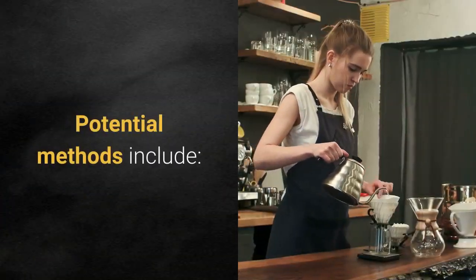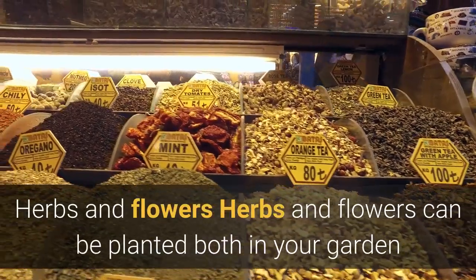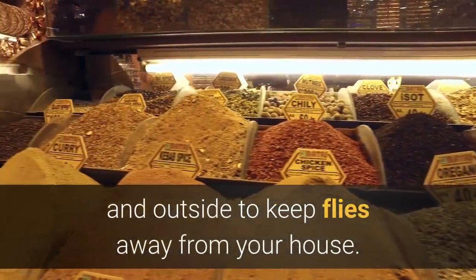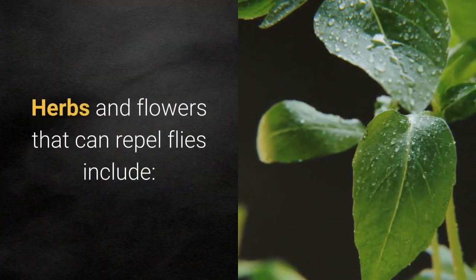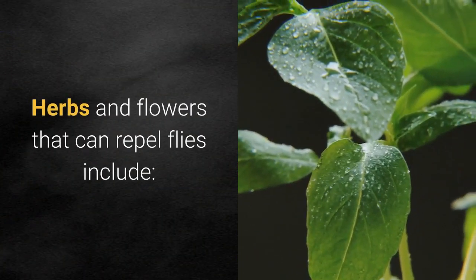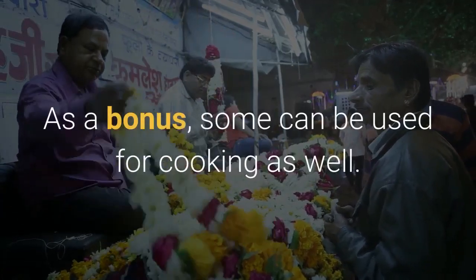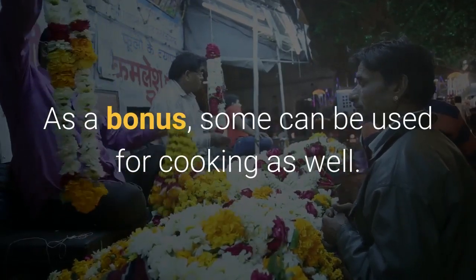Potential methods include herbs and flowers. Herbs and flowers can be planted both in your garden and outside to keep flies away from your house. Herbs and flowers that can repel flies include basil, marigold, lavender, bay leaves, and catnip. As a bonus, some can be used for cooking as well.